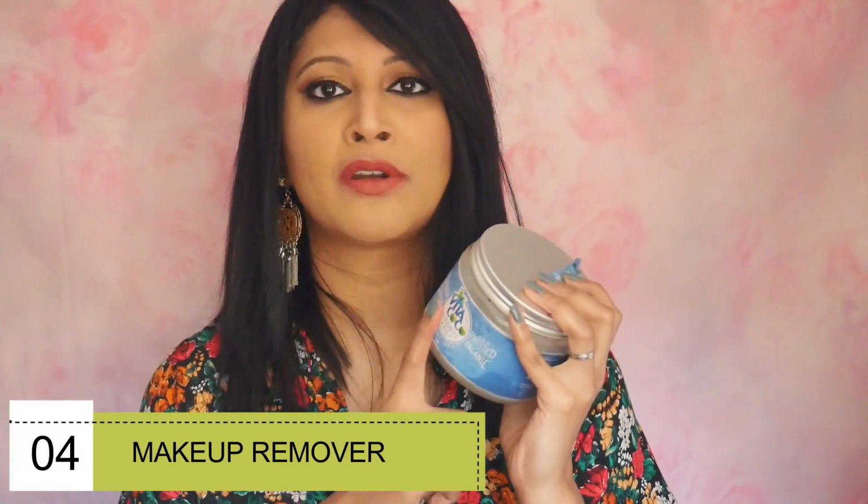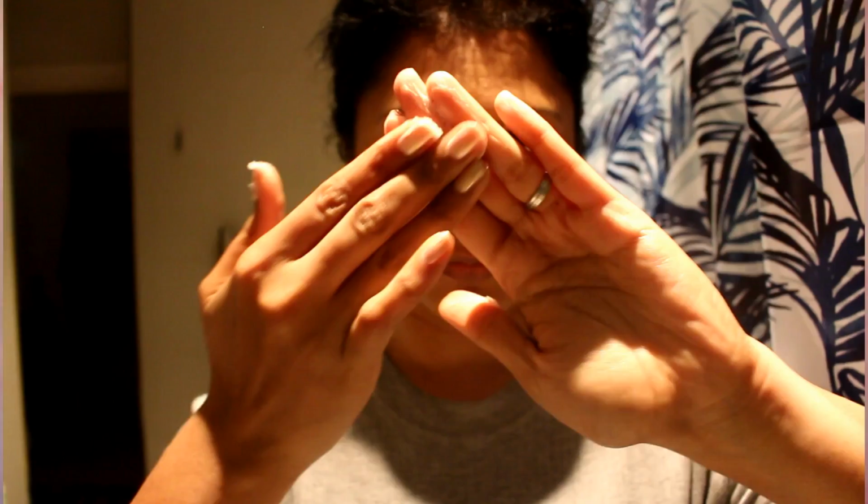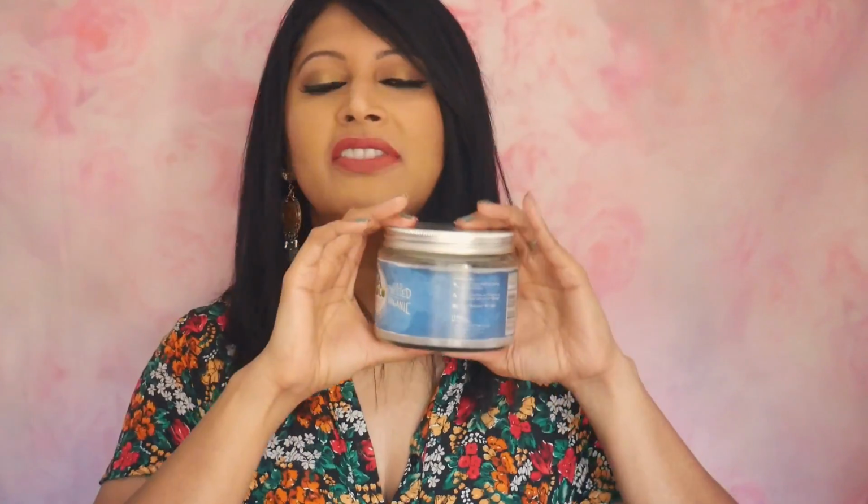The next thing I use my coconut oil for is to remove really stubborn makeup. There's nothing that can remove your makeup, and I'm talking about the most stubborn makeup that sticks to you, even waterproof mascara and everything. Nothing can remove it like the way coconut oil can.